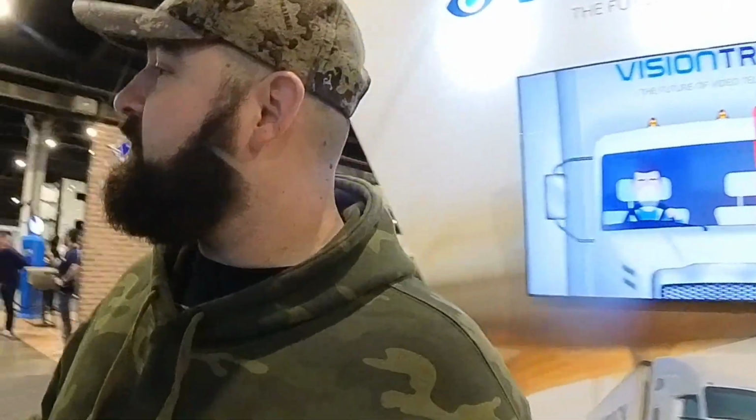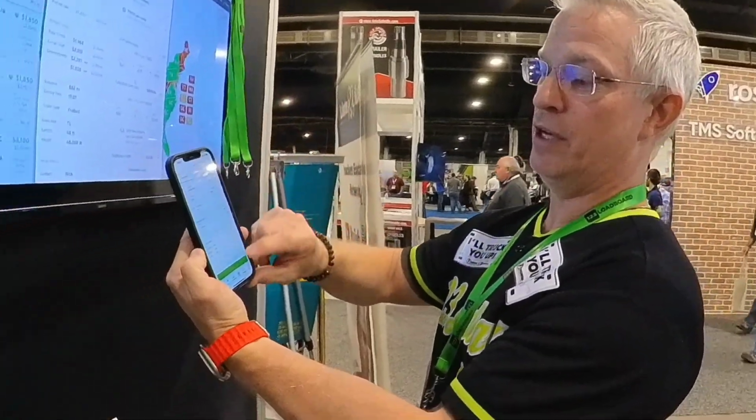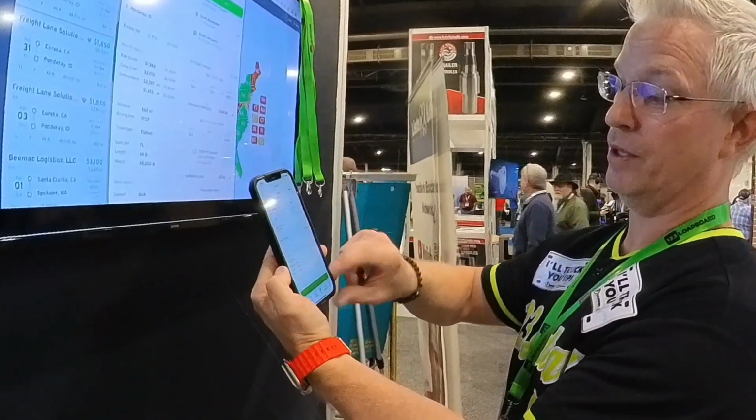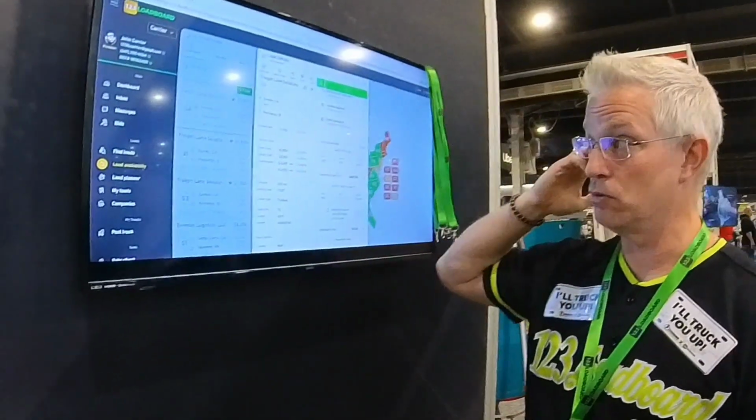All right, so definitely check out 123 Load Board. What's the monthly fee for that? Yeah, the monthly fee is $35 a month to $55. So here, if I search for loads, it's just slow. That's all, it's just taking time. But yeah, it's $35. We've got a plan for $45 and $55 per month, and you get all the bells and whistles at $55. You get the rates and all that. So it's really, really that cheap.